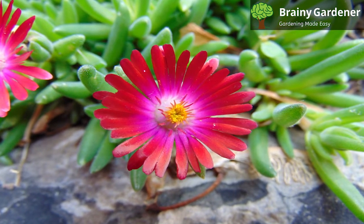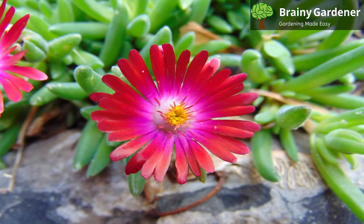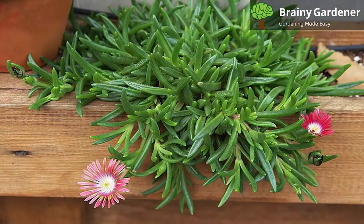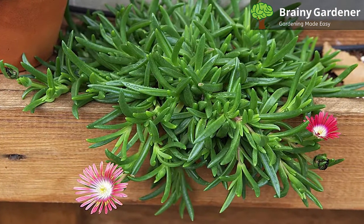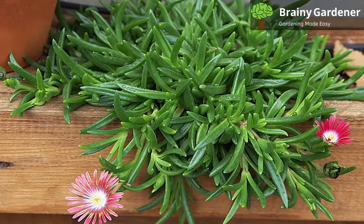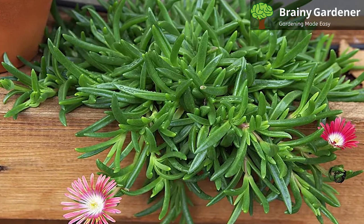They bloom throughout the summer and fall months. They are shaped like traditional daisies and form a carpet of red flowers when allowed to grow as a ground cover. This plant is perfect for xeriscaping on the borders of gardens where the light conditions aren't the best.